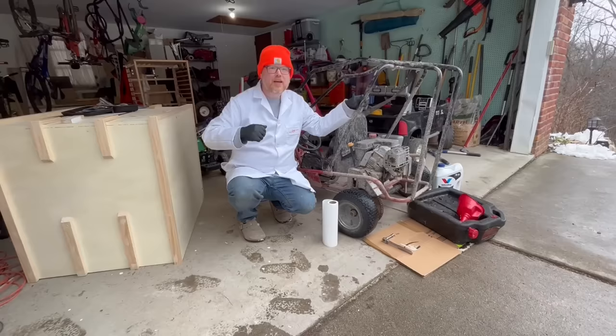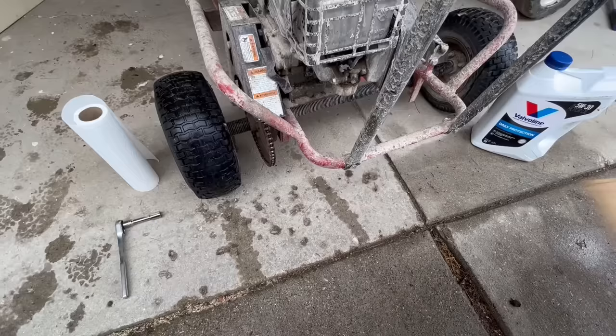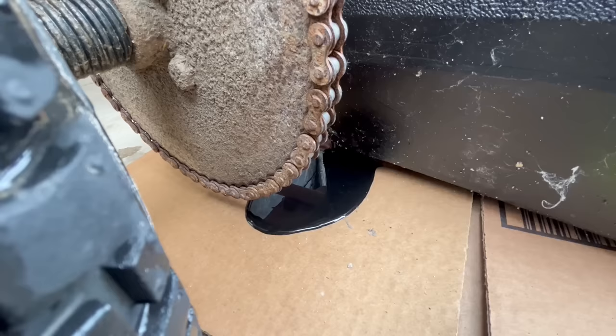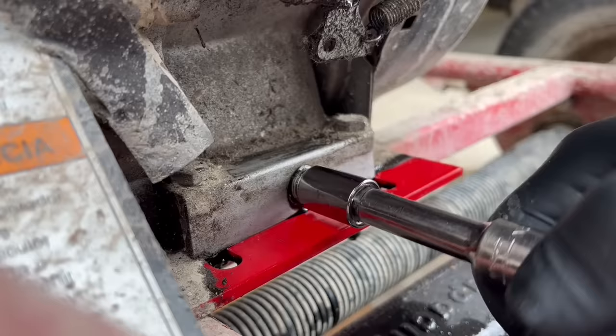This is how you change the oil of a go-kart. First, put on gloves, then put down cardboard and the container that you'll use to collect the oil. Clean the engine before taking out the oil plug, then let the oil drain. See why we needed the cardboard? Be patient to let it all out because there isn't an oil filter on this engine. Then put the plug back in.